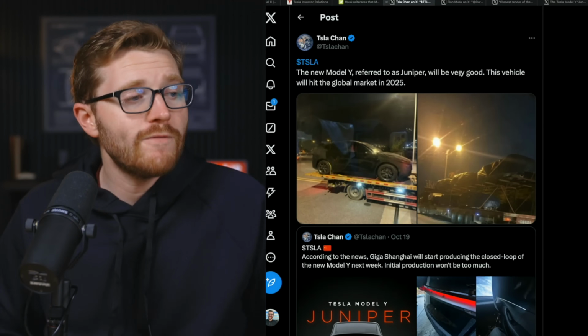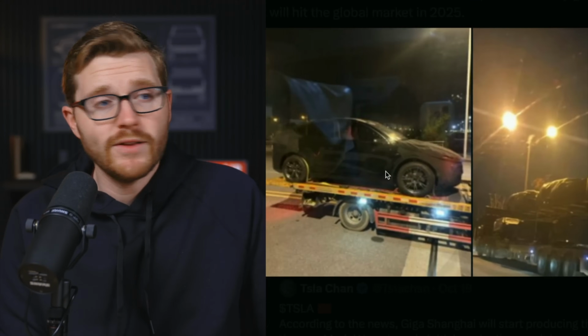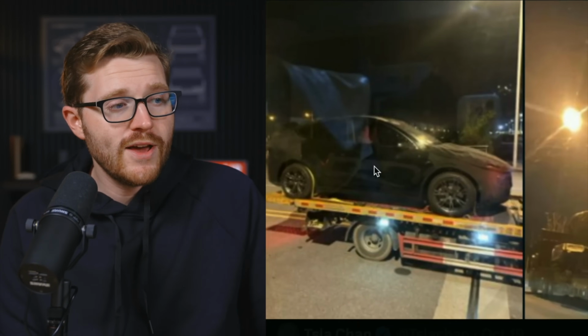But also, I've got to clarify here that these photos we're seeing of this Model Y, again, this is in China. This is from the Giga Shanghai plant. So this was made in China.